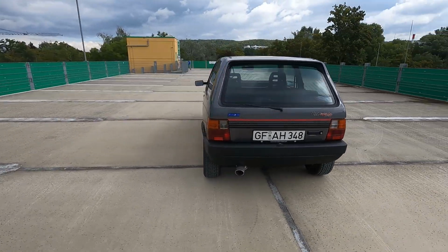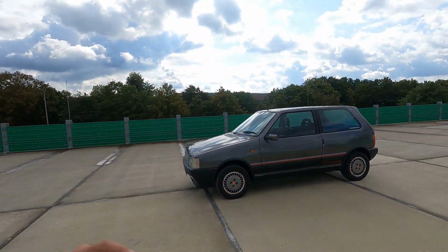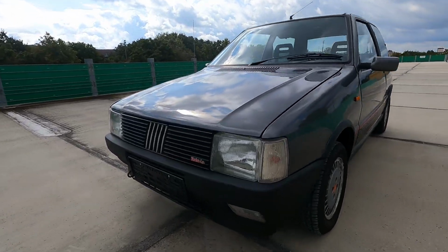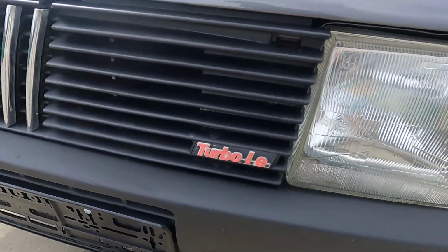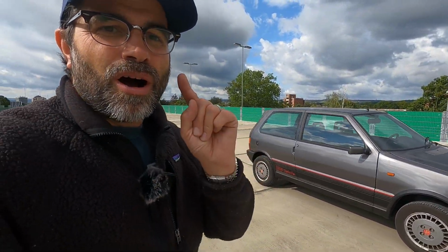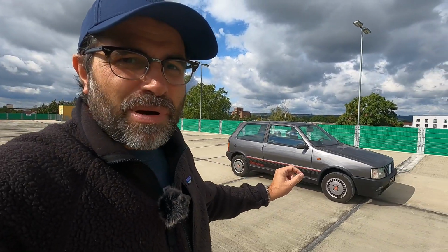Let's take a quick walk around the car. And what are you noticing here? It's not any three-door Fiat Uno. It is the Turbo IE. It's a proper turbo hot hatch. So let's talk a second about the Fiat Uno.